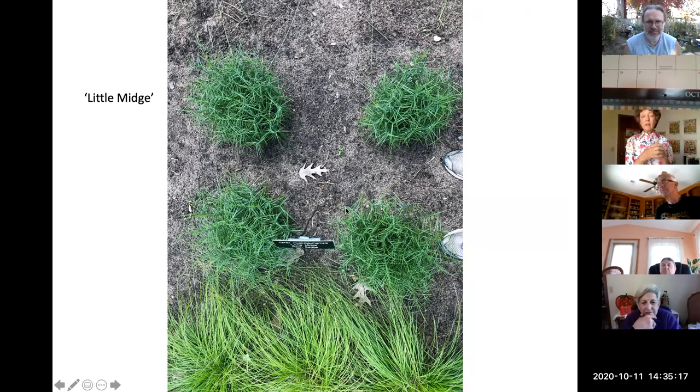I bought this at Tangletown Gardens recently. We've had it for years in the collection. We had to make some moves, and in transplanting, this plant was lost. So I repurchased it, and Tangletown had this.